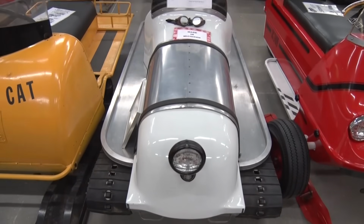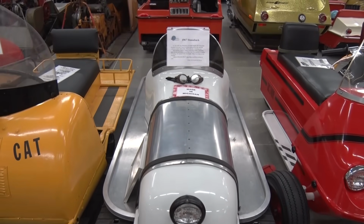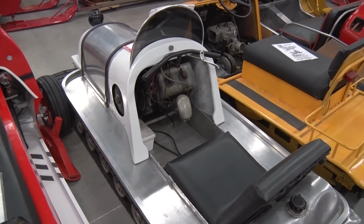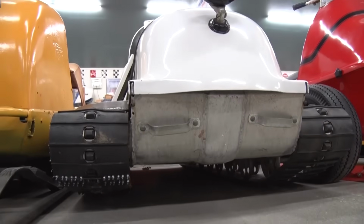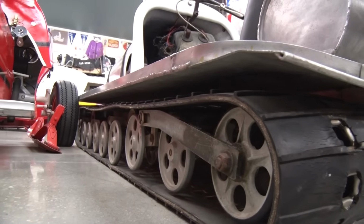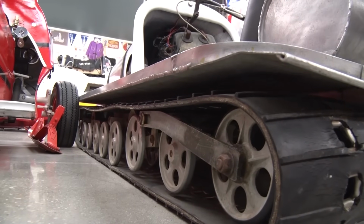The white thing here is the 1967 Stanaback, and Stanaback was a guy's name, Ken Stanaback, out of Grand Rapids, Michigan. He made 2 machines. This is the only one that's left. 2 or 3 years ago, he was actually taking that out at our annual show we do in February. Tracks are getting bad on it, so now it's in a very good home setting right here.